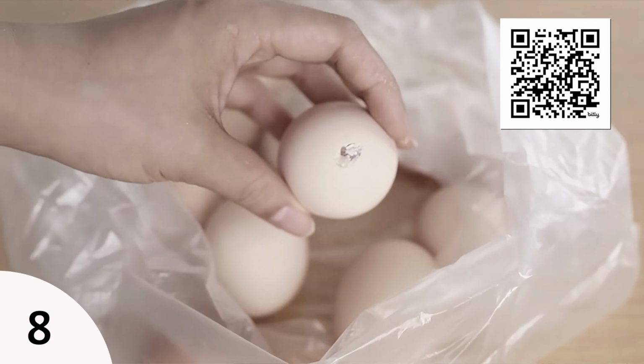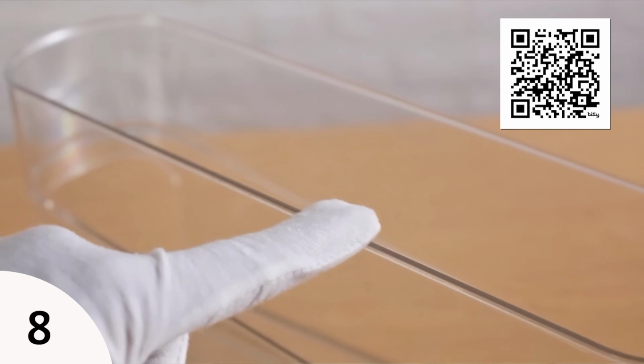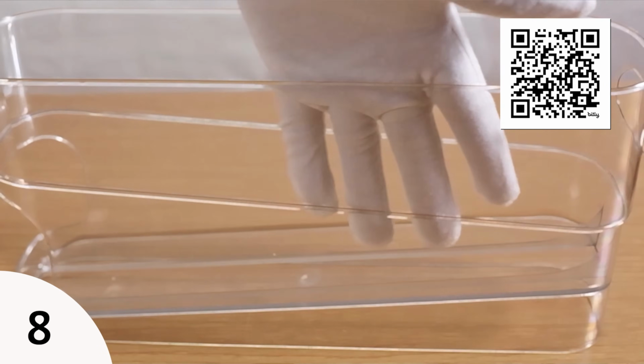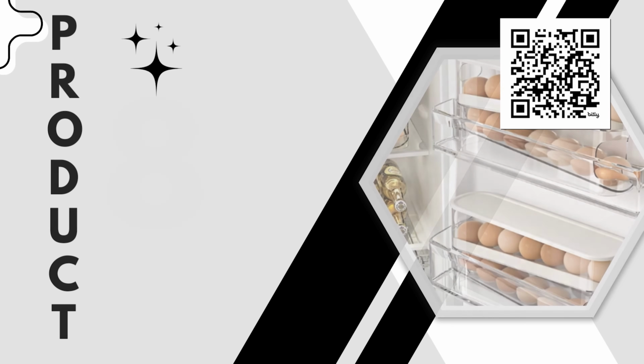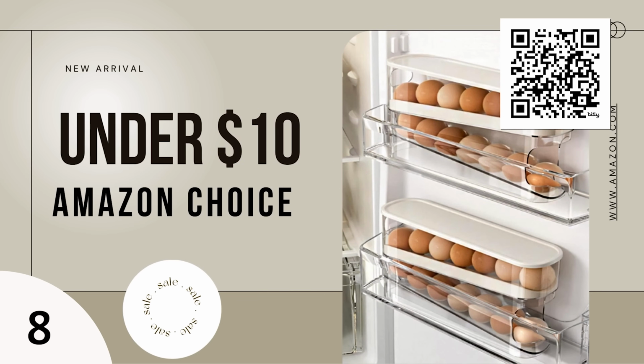I love this next product so much. Have I bought my fair share of egg organizers, egg holders? I probably have tried maybe eight different kinds, and I have to say this might be my number one favorite. And by the way, it's about $10 right now on Amazon, which is a steal of a deal for this product. Okay, here's why I love this egg organizer.